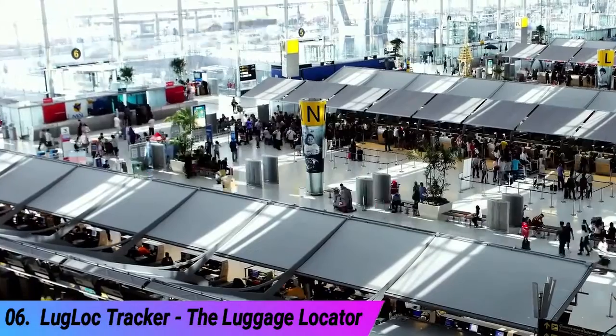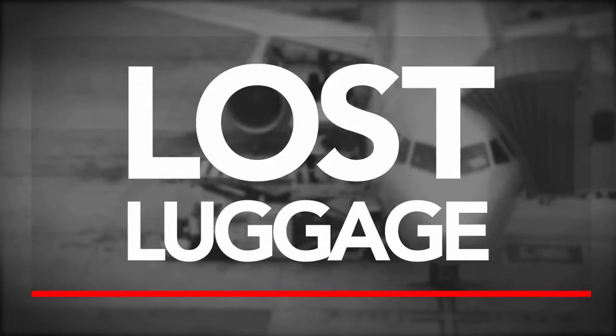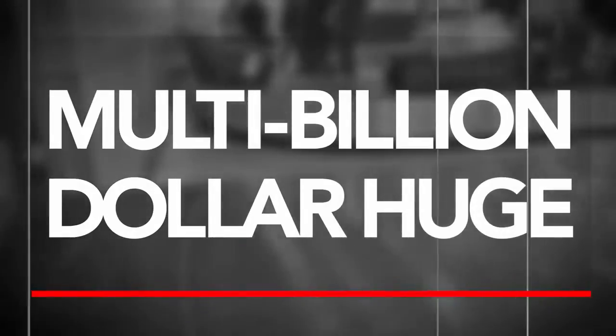One of the major concerns that every single traveler has, whether they travel for work or for leisure, is lost luggage. Airlines today continue handling luggage the same way they did 100 years ago, and this represents a huge problem. How huge? Multi-billion-dollar huge.